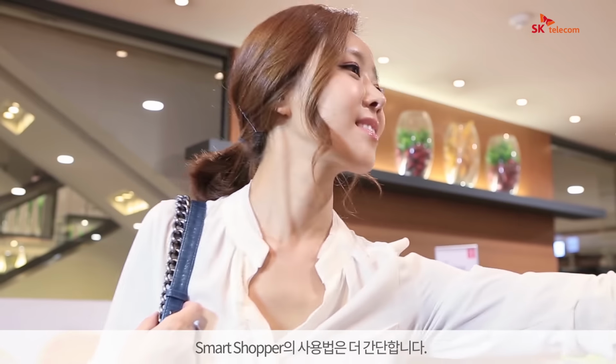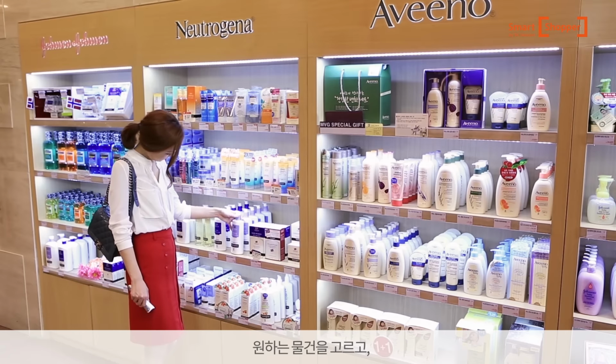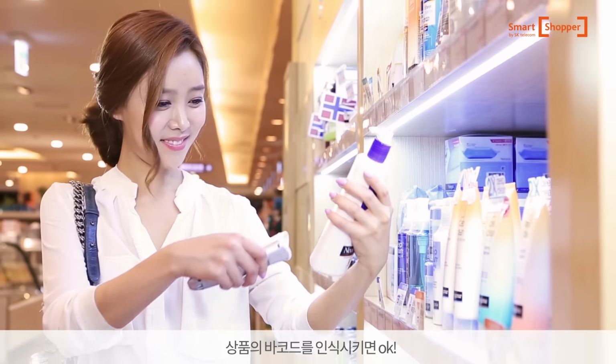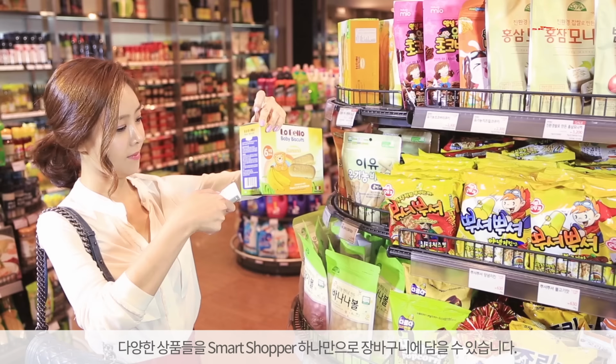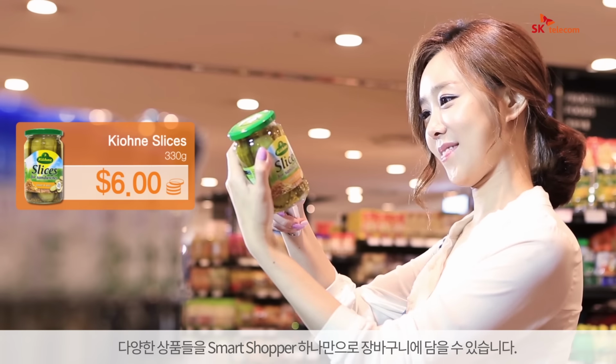It's very simple to use Smart Shopper. Choose the items you wish to buy and let the scanner recognize the barcode of the items. And you are okay. You can put various items in the shopping basket only with Smart Shopper.